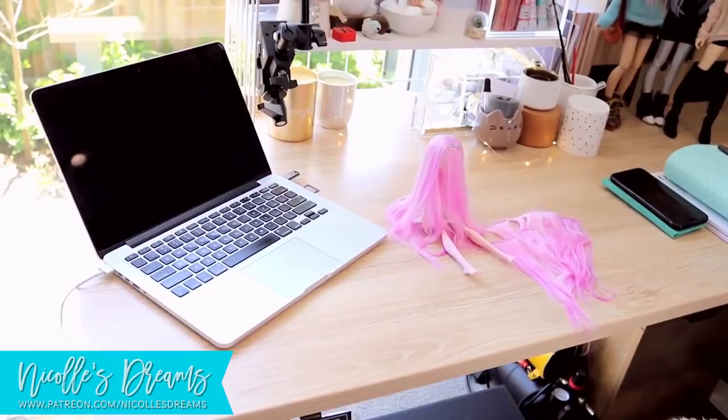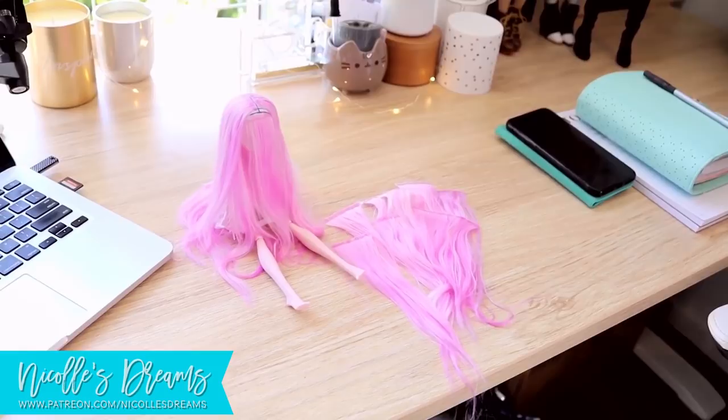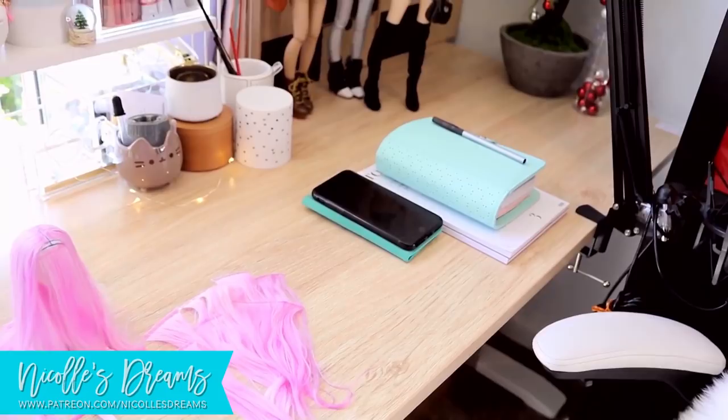As you can see, I am also working on a new project. This one is a new wig making series for Patreon. This time we are making Goddess Madoka, so that has been very fun and challenging. To the right I have my phone, planner and my daily to-do list.